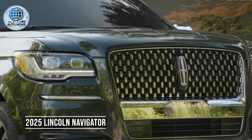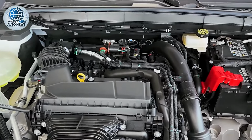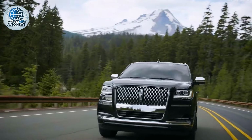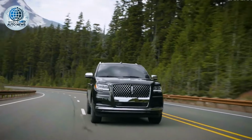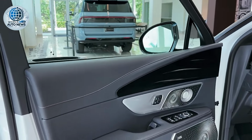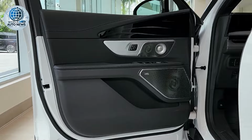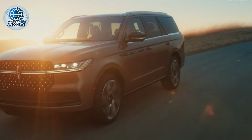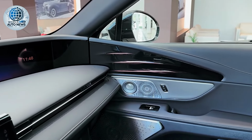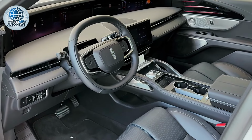2025 Lincoln Navigator. The 2025 Lincoln Navigator is probably the best-looking vehicle the brand has produced in recent years. Its exterior is dominated by a huge gloss black grille and illuminated daytime running lights that seamlessly connect to the headlights. Inside, the luxury continues with two massive 48-inch curved screens, powered by a 3.5L V6 engine producing 444 horsepower. The Navigator also boasts a towing capacity of up to 8,700 lb.